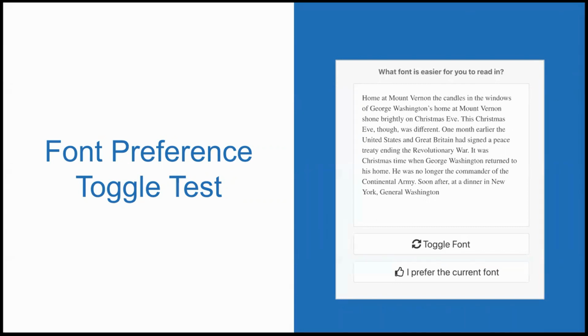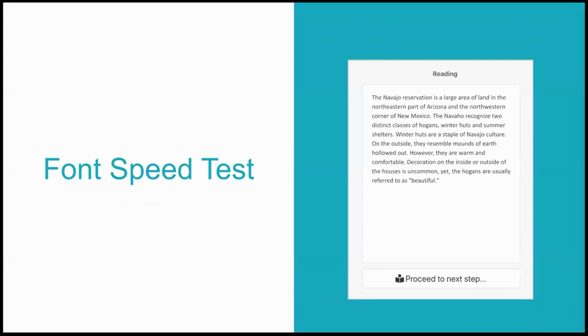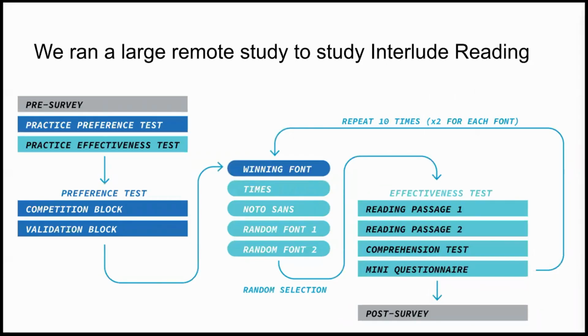All of our interfaces are developed with an e-reader aesthetic, and they are designed to be consistent in presentation across all devices. So how do we measure reading speed? We split a passage into 2 screens so we can get 2 different measurements. We capture words per minute by starting a timer when the reader first sees the screen. And in the background, we're also tracking mouse movements on desktop devices and motion controls on mobile devices. As the reader proceeds through the 2 screens, we capture a reading speed measurement each time. The study designed for our large remote study features preference and reading speed tests to help determine an individual's best and worst fonts.